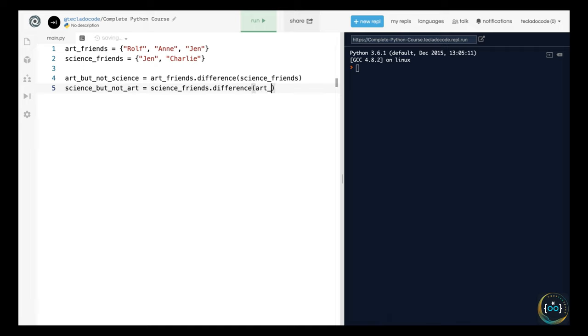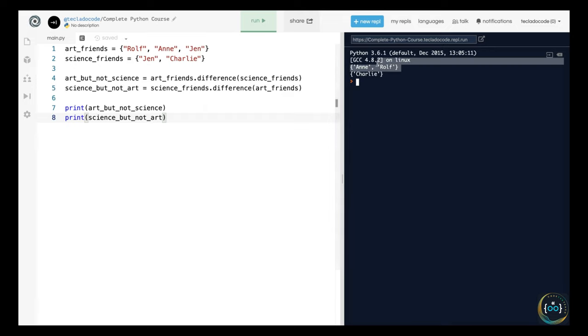Of course, you can do science but not art, and it's just the opposite: scienceFriends.difference(artFriends). And what that's going to do is take your science friends, Jen and Charlie, and take away those that are in art, so Jen. And it's going to leave you just with Charlie. Let's print those out, and you'll see what I mean. So in the first one, you have Anne and Rolf, but not Jen. And in the second one, you have Charlie, but not Jen.